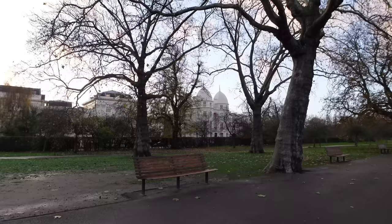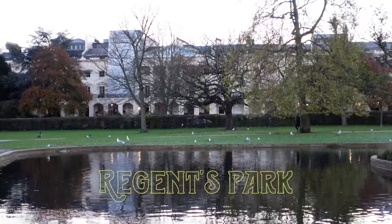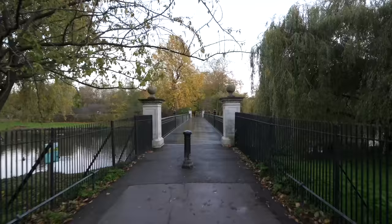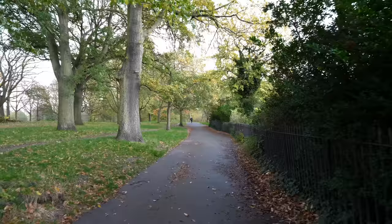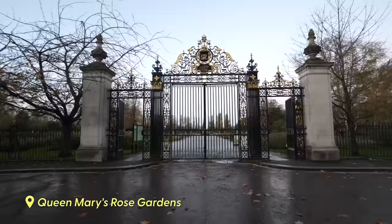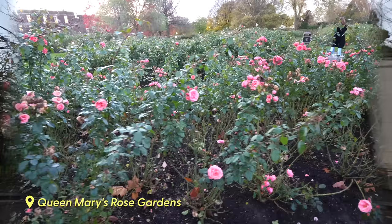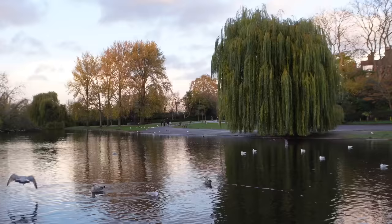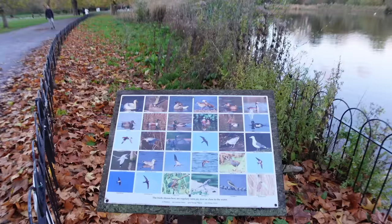Away from the city's hustle and bustle is Regent's Park. Spanning around 400 acres, Regent's Park is one of London's eight royal parks. It was once a part of King Henry VIII's hunting forest, which eventually opened to the public by 1841. Today, the park has formal gardens, playgrounds, and sports facilities. It also has a large wetland area and is home to around 100 species of birds.